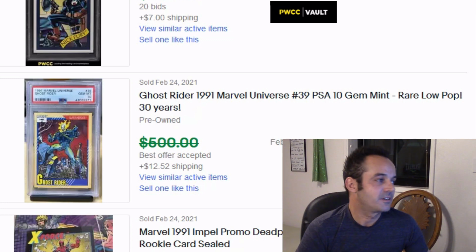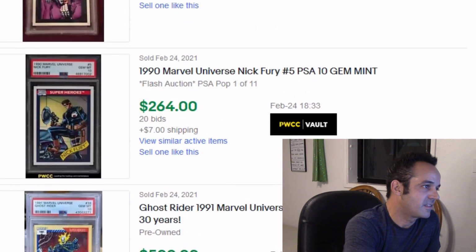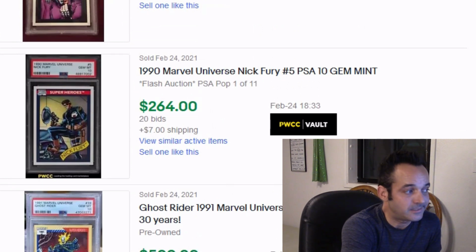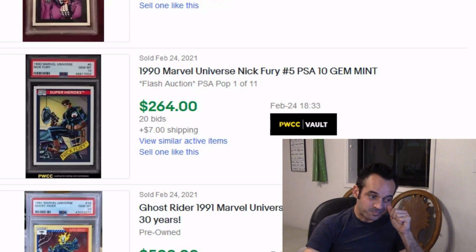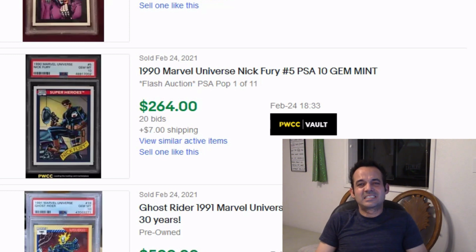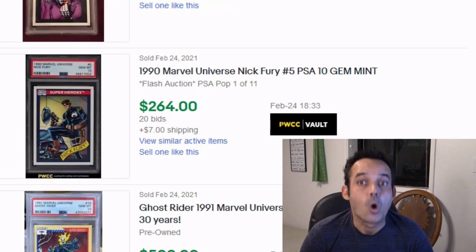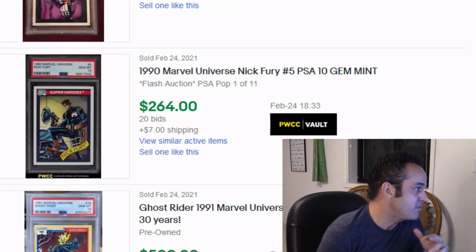I don't know. This one right here is a PSA 10. But this one right here, Series 1, $264, 20 bids for this Nick Fury. Do you think Nick Fury is a popular character? One thing to keep in mind, too: before the movies, Nick Fury was a white man. Very controversial. A white man, Nick Fury. And if you ever played the video game The Punisher, the second player character, Nick Fury, was white.